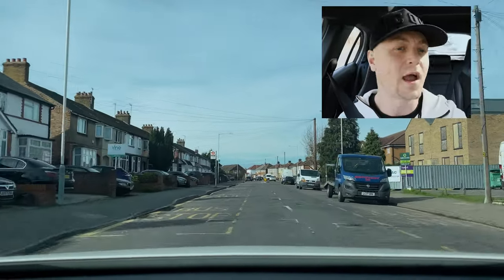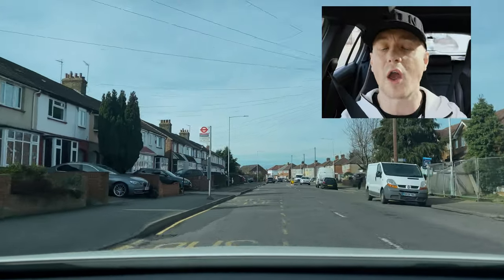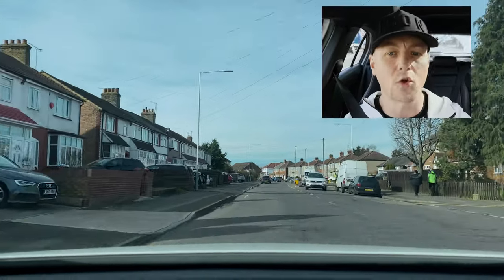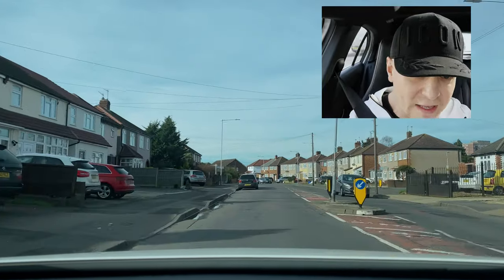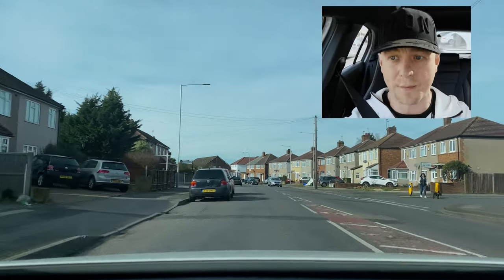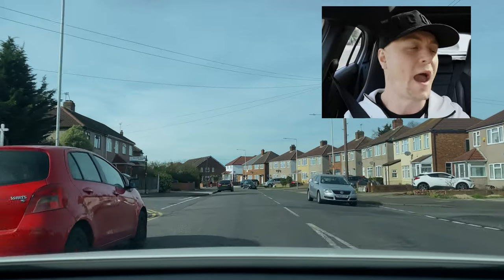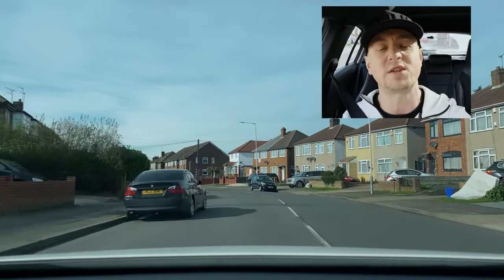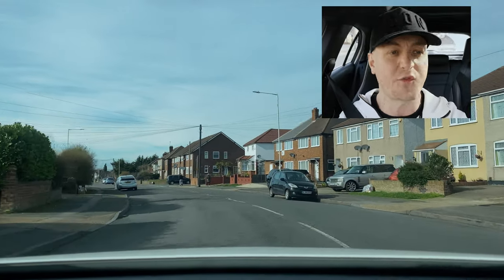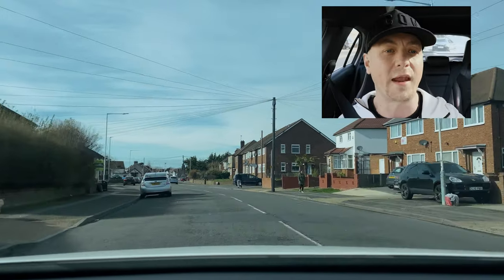Now here we have a narrow road with oncoming traffic. So we're going to take caution, slightly slow down the speed of the vehicle. This road has no speed signs on it, so this would be a 30 mile an hour road. However, it would not be safe to do 30 miles an hour. I'm currently doing 20 miles an hour and that feels safe enough to me. I wouldn't want to go any faster.